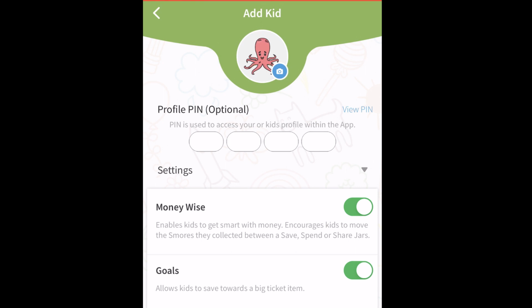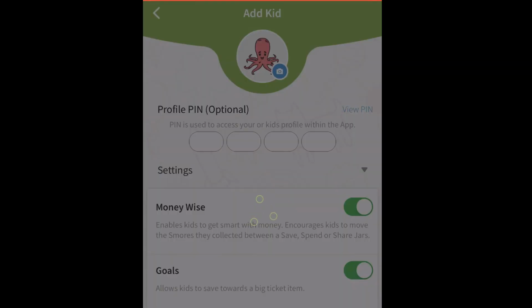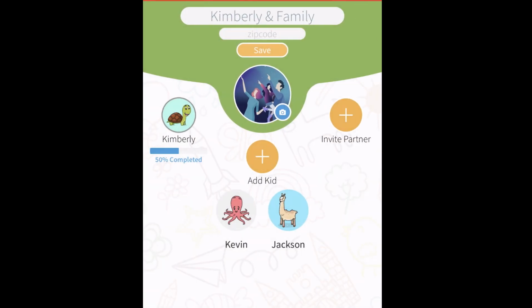If later on you don't want to do that anymore, or your kids don't like it, or they don't want to earn for big things and that's not what you're using the app for, just go back to their profile and disable that. Now that the setup is done, let's go back and we can see that I am on there along with both of my kids.